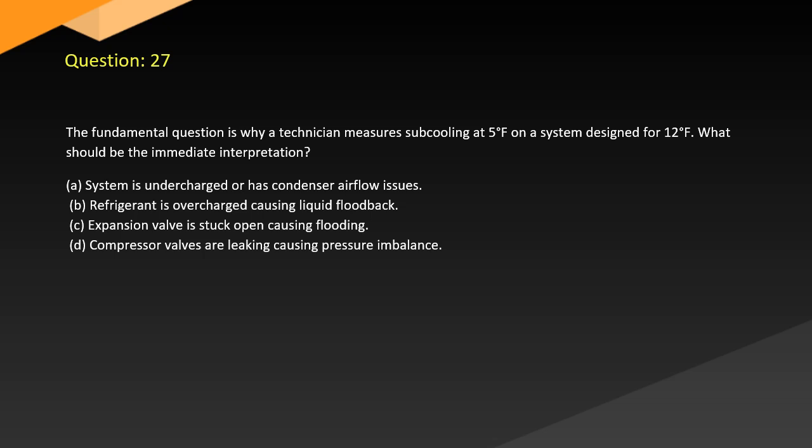Question 27. The fundamental question is why a technician measures subcooling at 5°F on a system designed for 12°F. What should be the immediate interpretation? A. System is undercharged or has condenser airflow issues. B. Refrigerant is overcharged causing liquid floodback. C. Expansion valve is stuck open causing flooding. D. Compressor valves are leaking causing pressure imbalance.